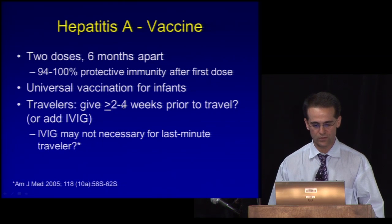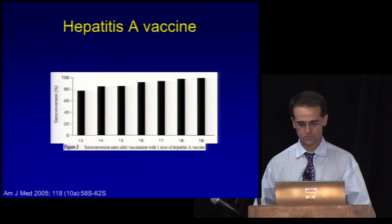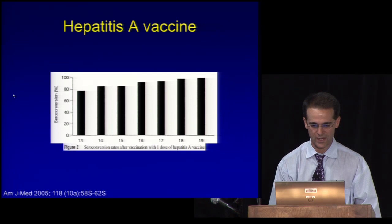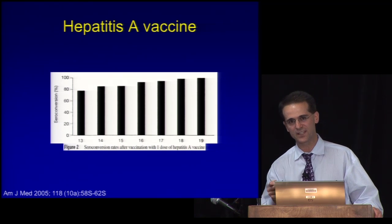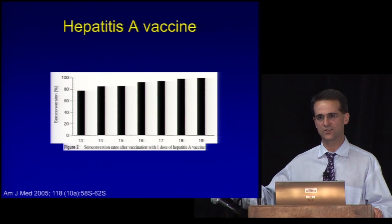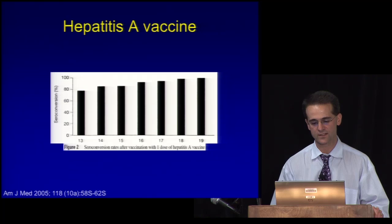We used to give immune globulin, which is what IVIG is, to travelers who were going to be leaving in a month or less. But there's a pretty good study. This is an example of one study that shows that even after 2 weeks, over 80% of patients were protected. And at 19 days, it was over 90%. So unless a traveler is truly last minute and immediately going to be in a risky area, we more commonly will just give them the vaccine and say, be as careful as you can initially during your trip when you're a little bit less protected against hepatitis A.